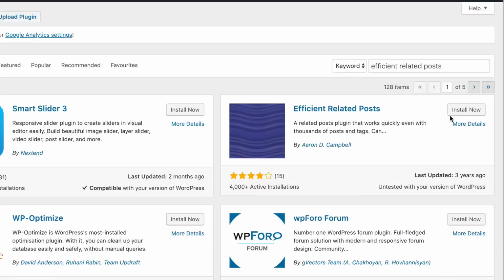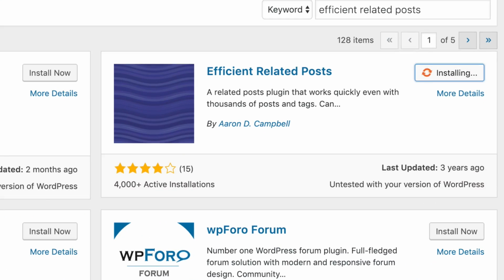The next plugin is a related posts plugin. So this is kind of cool if you want to add some posts to the bottom of your existing posts that are related. Does that make sense? Anyway, I think you get what I mean. The reason why I like this plugin is that it's really simple and straightforward.